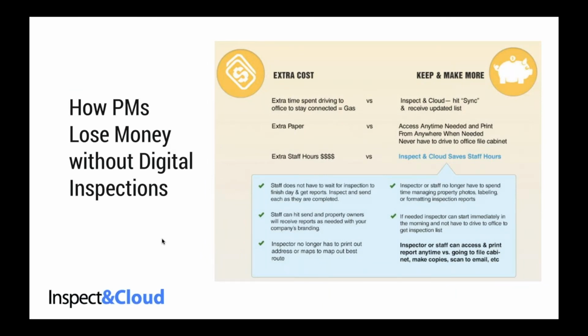So you may be familiar with how property managers lose money without digital inspections. The biggest way is losing a competitive advantage. In digital inspections, having one of these clean reports in your prospecting kit is a really great way to showcase to new prospects that you're going to be attentive to their property and that you're going to be providing them with valuable feedback that they can use to better manage their property portfolio.